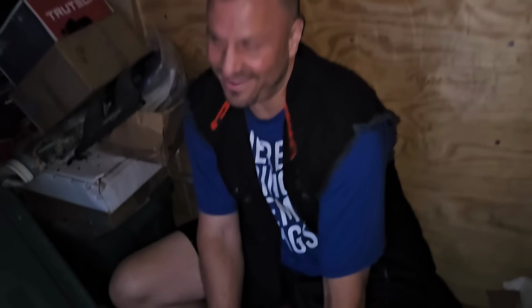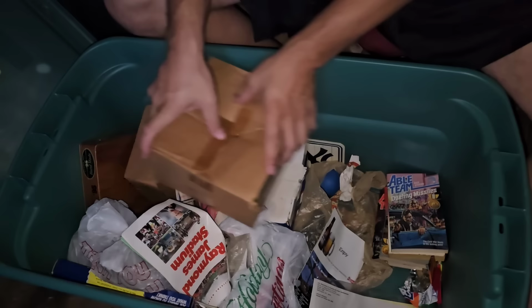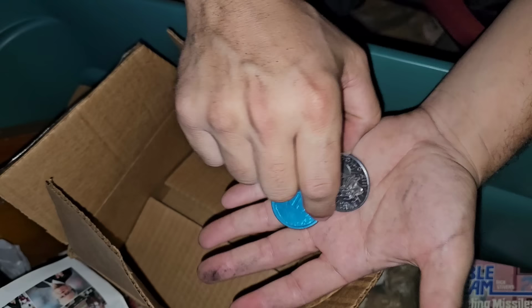Okay. All right. Let's see. We got some crazy books here, which are probably worth money. There's stuff hidden down here. I think we're getting to the good stuff. Babe, look at this. Oh my goodness, collectible coins. Apollo. These are Apollo mission coins. Check that out. Oh, how cool.